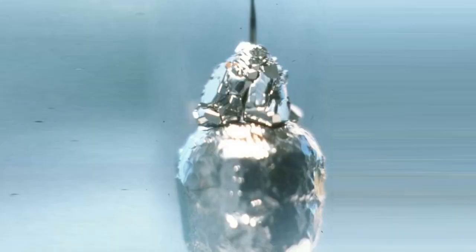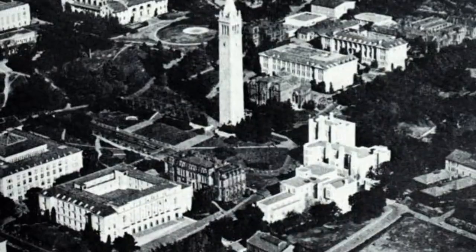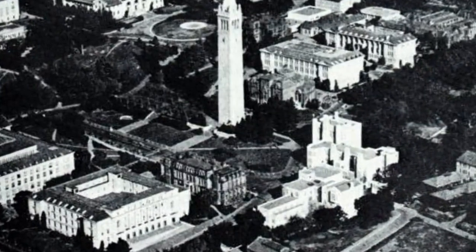I really think hundreds of years from now, they'll say there was a thorium age that began. Let me tell you how this stuff was discovered. There was a guy named Glenn Seaborg who worked at Berkeley Labs in California in 1942. This was a guy who had discovered plutonium.